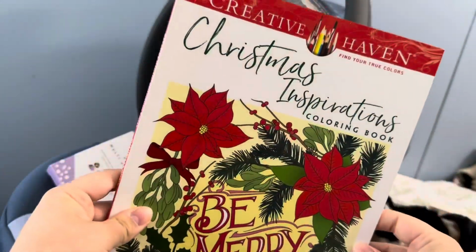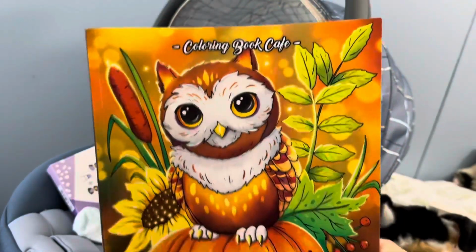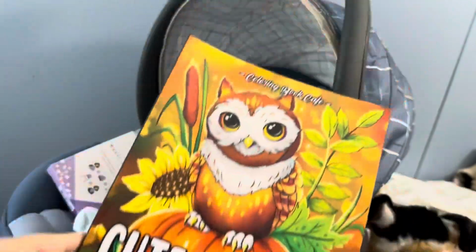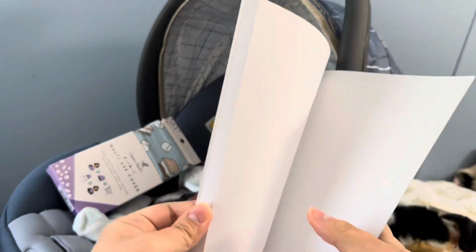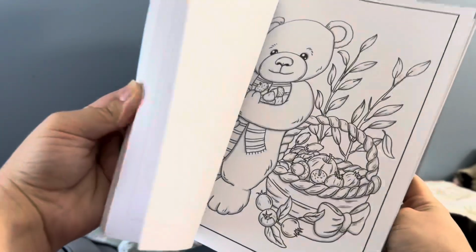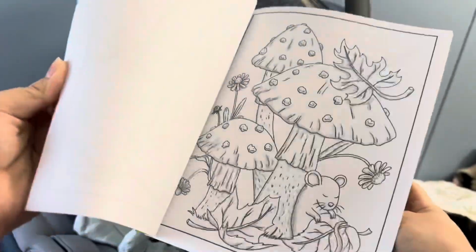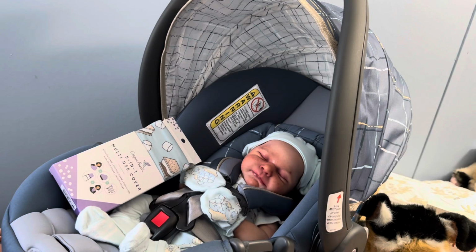I really love this one. I have one more Christmas one still coming in the mail. And then I got this one to work on with my kids. My kids love coloring, so I thought, why not get one coloring book that we can do together? Of course, it's fall themed. It's got all kinds of cute animals. And like I said, I have a couple more books coming, even though that's a lot already.